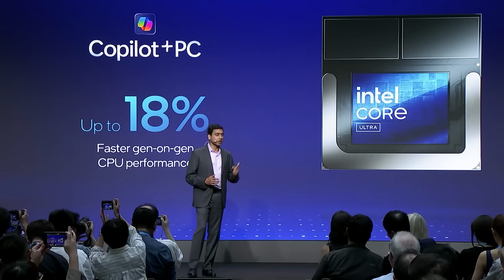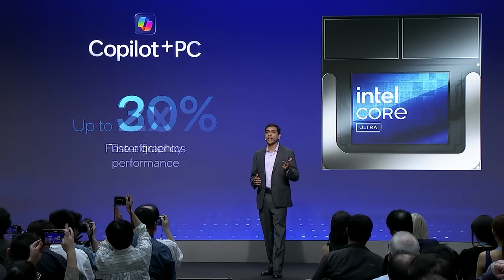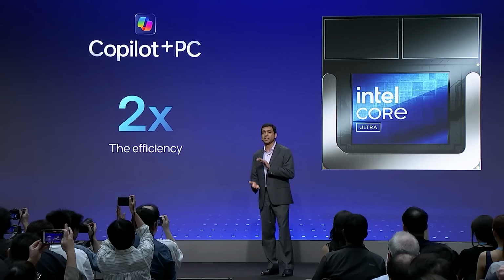As you heard from Jim, Lunar Lake brings 18% faster gen-on-gen CPU performance, 30% faster graphics performance, and running at 2x the efficiency, and that is truly amazing.